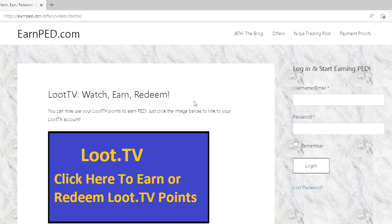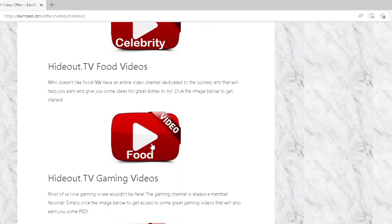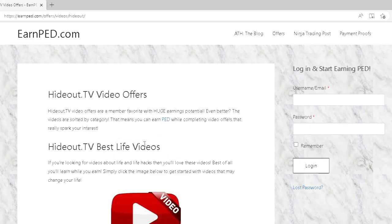Also, if you're having problems with hideout.tv and trying to figure out how to redeem to earnped.com, it's essentially the same thing. If you go to earnped.com and then offers and then videos, when you click on the hideout one, and then go to any of these red buttons that take you to hideout.tv, the earnped.com website automatically links up with hideout.tv. Because you're going directly from EarnPED via a link to Hideout, it now knows how to credit your account. So it will add earnped.com to the little redemption drop-down menu on Hideout.